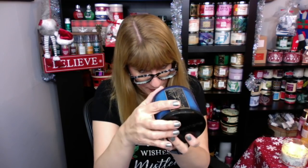And then finally, what did I get? Oh, I got party dress. Look how pretty this one is. Oh my gosh. I know I'm not gonna like the scent on this one, but I wanted this in my collection. Has that velvet label. This one is sparkling bergamot, velvet lilies, and tonka bean. I don't think I like party dress. Maybe I do.